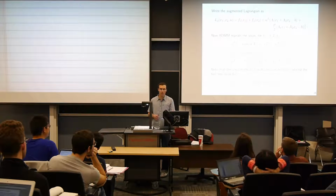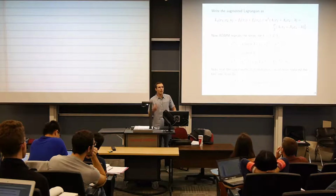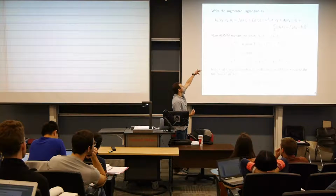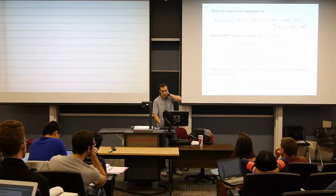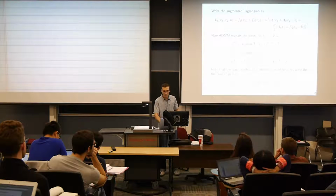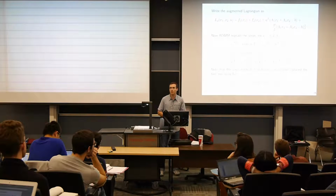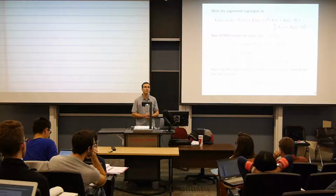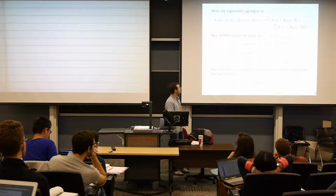So how is this different from the usual method of multipliers? In the usual method of multipliers, we would have replaced these first two steps, where we first optimize over x1, then over x2, by a full minimization over the primal variables x1 and x2. Because together, this actually gives us the proper gradient of, say, f star, evaluated at minus a transpose u. That's just from what we know about the properties of the conjugate function.